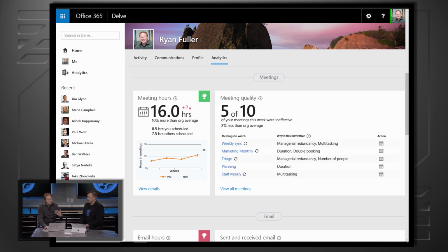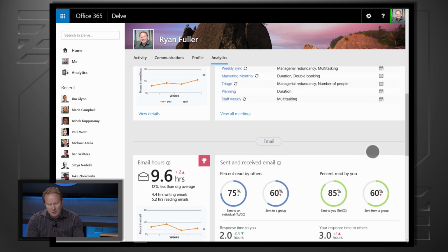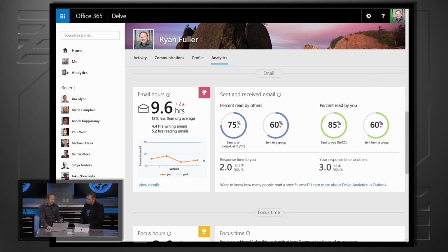Makes you think, if I'm spending 20 hours a month on this weekly sync meeting or whatever it may be, and it's low quality, maybe I should rethink that. Makes total sense, yeah. So similarly, we can offer insights like that around email.